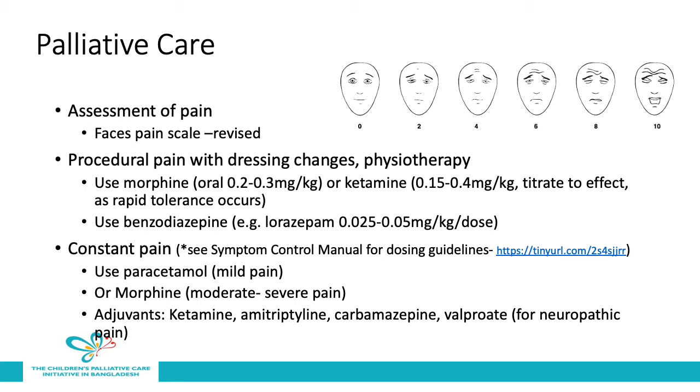For constant pain, we recommend using the Symptom Control Manual for all dosing guidelines, and we've included it as one of the references here. In the case when the child had mild pain, the team used regular paracetamol. This is if her score on the FACES pain scale was 0 or 2. Morphine was used if the FACES pain scale score was 4 or above. And adjuvants, including ketamine, amitriptyline, carbamazepine, and valproic acid, could be considered to assist with overall pain management and to treat neuropathic pain.